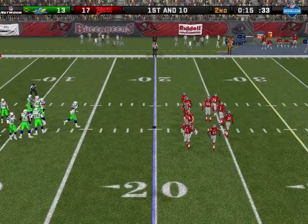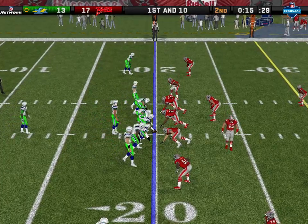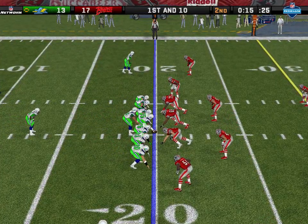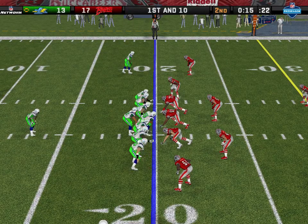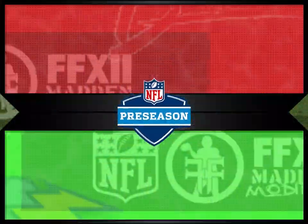Ball on their own 20. Ball on the 20-yard line. Jackson, the lone back. On the carry, Walker is there on the stop at the 23.